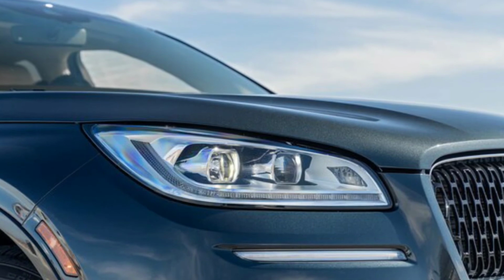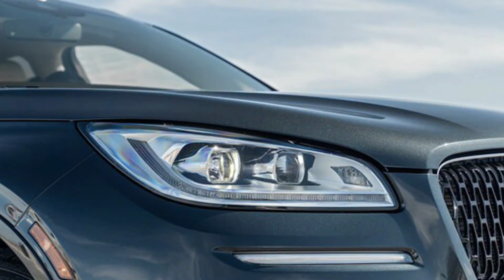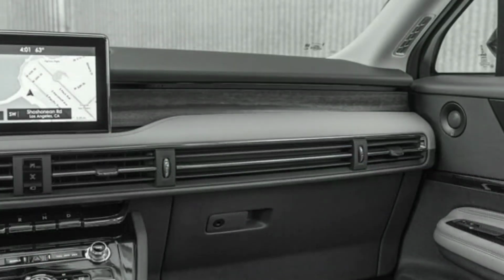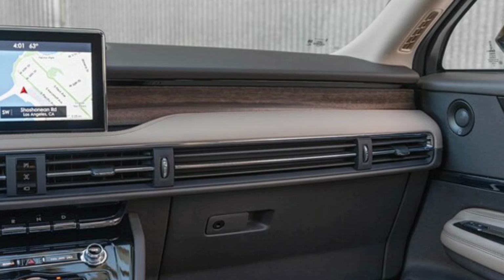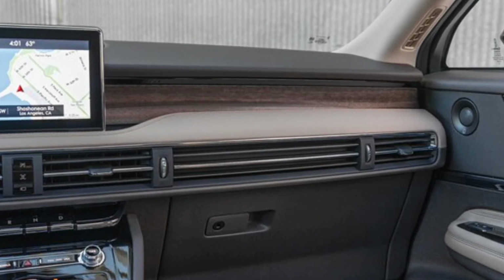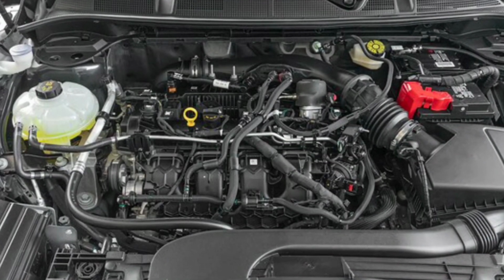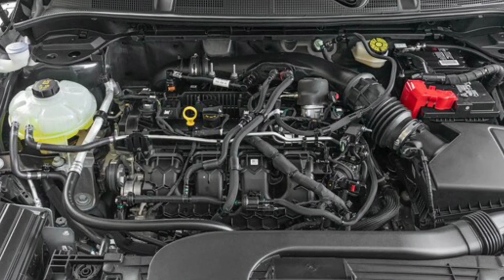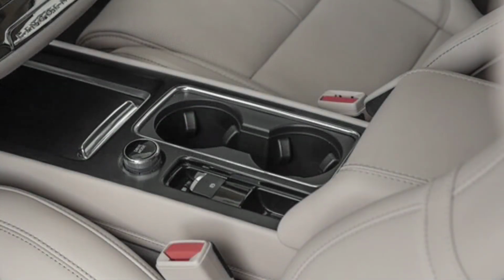Our test vehicle came priced at $57,680 with options, including 24-way adjustable seats, technology package, and adaptive suspension. For as low-key as the Corsair 2.3T AWD Reserve looks, it packs quite a punch. Beneath the hood, a turbocharged 2.3-liter i4 develops 295 horsepower and 310 pound-feet of torque, sending it to all four wheels through an 8-speed automatic transmission.